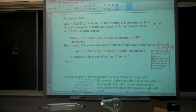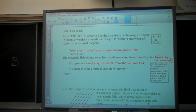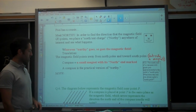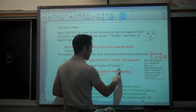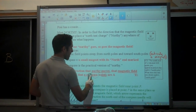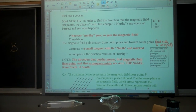When you guys think of posi, do you imagine something kind of like a proton? Not that you can see a proton, but I kind of think of a little positive proton. Northy is kind of like a little baby compass. That's all. So here's the note, and take this note seriously. The direction that northy moves, that the magnetic field lines point, and that a compass points are all the same, north to south. So they'll all do the same thing.